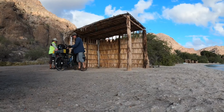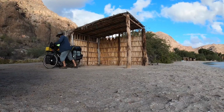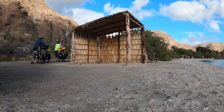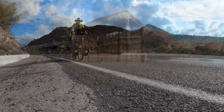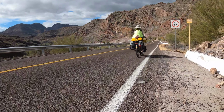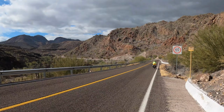Since we only rode a short distance yesterday, we have a long ride ahead of us today. Right after leaving our camp at the beach, we hit a gradual climb out of the small bay. Unfortunately, it is not going to be the only climb on our ride to Loreto. Today we have 68 miles and over 4,000 feet of climbing to do before reaching Loreto.